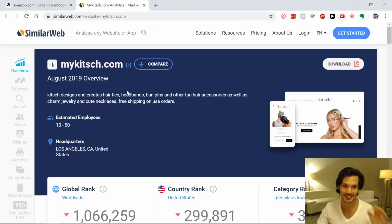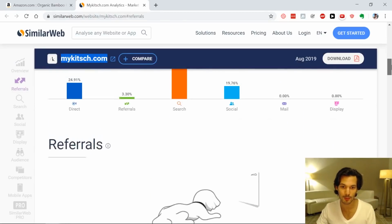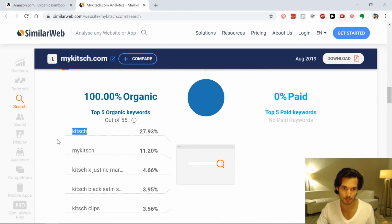One last thing to add, this is a little hack, but if you are looking at external traffic, look up the brand name, go to their website on similarweb.com, so you can type that website in, and you can see where, if not their Amazon store, at least their website is getting traffic from. So in this case, it's mainly from search, and the search is coming from their brand name.